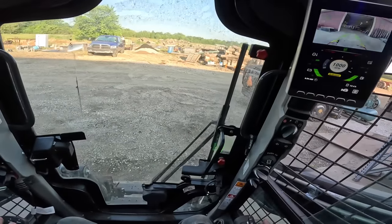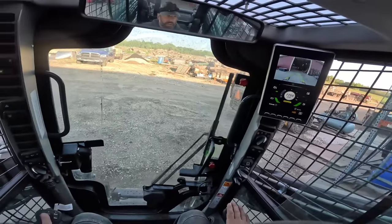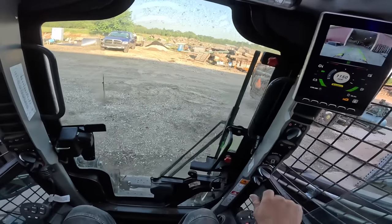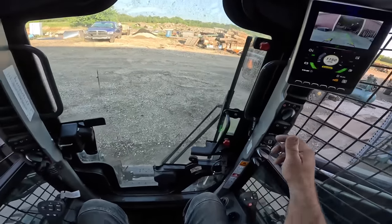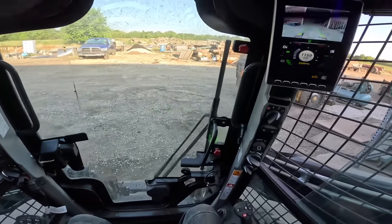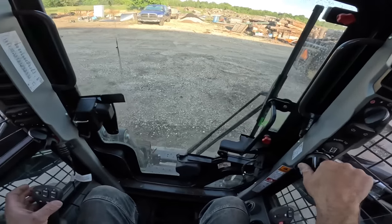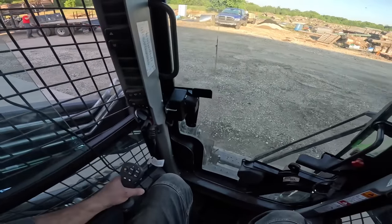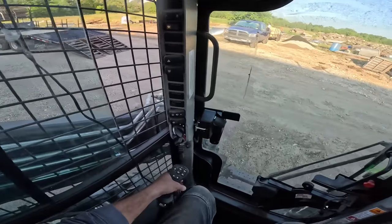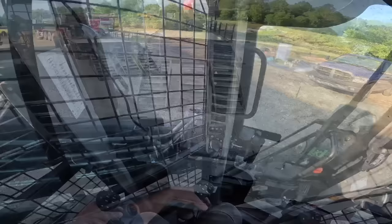One thing I don't like about this is, this is gonna sound minor, but on the T320, I hit the button and I go immediately. This one, you gotta turn the ignition on, and then let the computer come on, which takes several seconds, and then you gotta push the button to make it go. I know it sounds minor, but little things like that kind of drive me crazy. Let's see if this thing goes up the ramps. If I turtle a brand new skid steer on the first trip up, that's not gonna be fun. We're gonna find out right now.